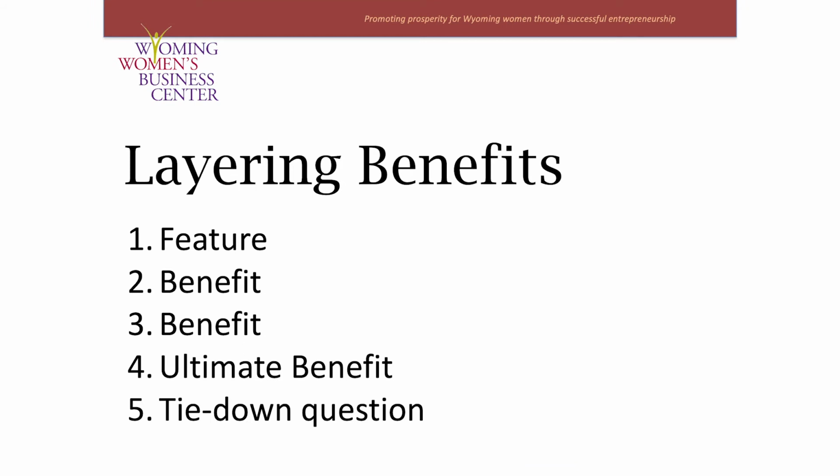So let's tie all of this together, and let's be sure to layer your benefits for each feature that you present. A complete presentation of a feature with layered benefits should sound something like this. So we have in-house experts in content marketing and SEO strategy, and what that means to you is we can offer a customized marketing strategy to drive customers to your website, which means more eyes on your membership offers and more members signing up each month.